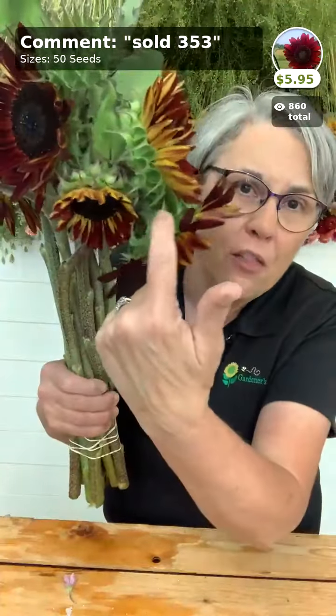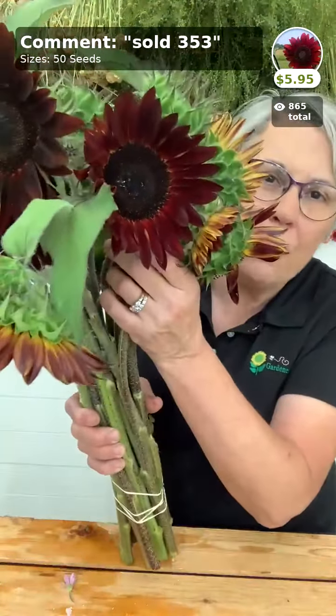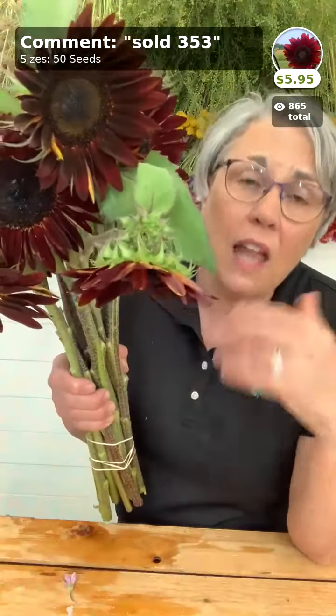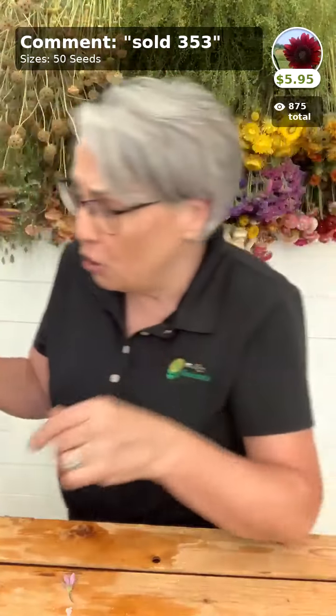Because first off, see how their necks are kind of soft? See how they're looking down? I was trying to find, here's one. Here's a great one. Look how dark that color is. This has black oil sunflower seeds. It's a branching sunflower, and the finches love it in your garden. So this is a really fun one to grow out in your garden.